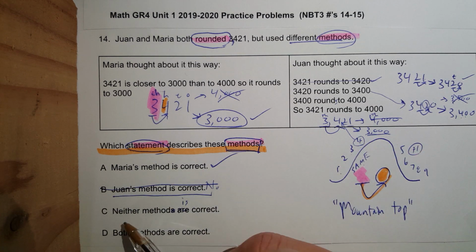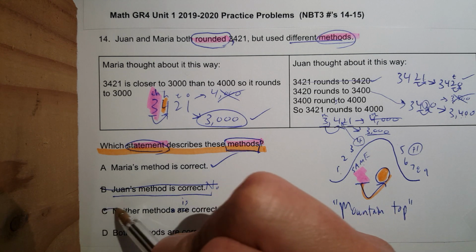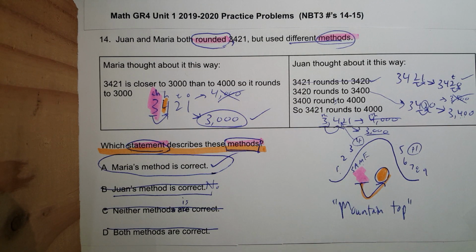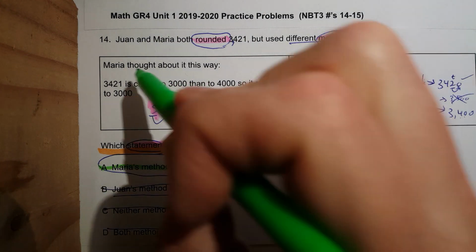So Juan's method is correct. No. Neither method is correct. No, because this one's correct. Both methods are correct. No, Maria did it correct. Maria, you get the prize for the day. So Maria's right.